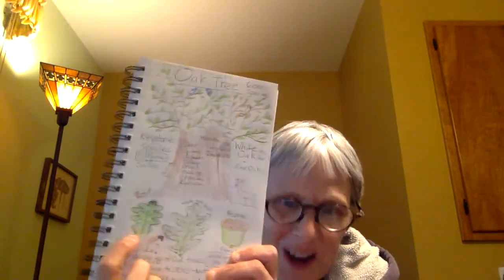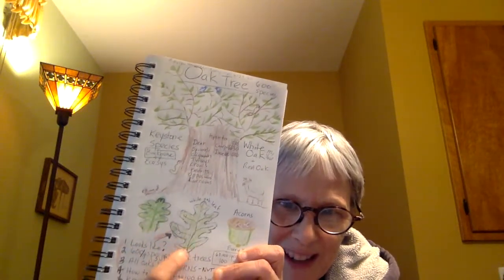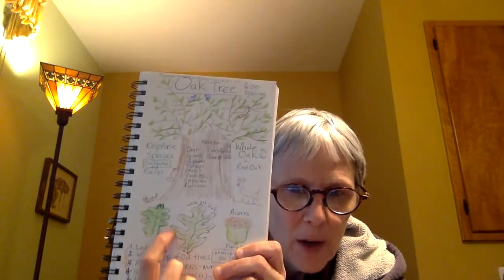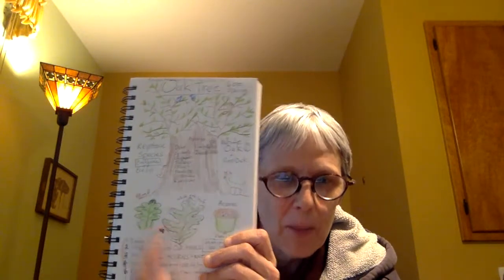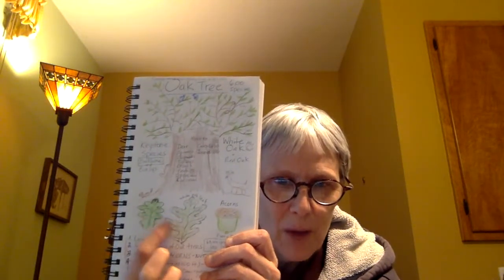There's my leaf that I tried to draw. That was my first try. I didn't do very well on that one. So I tried again and I did a better job on that one. That's a white oak, remember? The white oaks have rounded edges. And then we talked about a different kind of oak tree called a red oak. I don't have the red oak leaf here, but I brought one in from the forest floor. It has pointy edges rather than round edges. So that's some of what we learned about the oak tree on Monday.